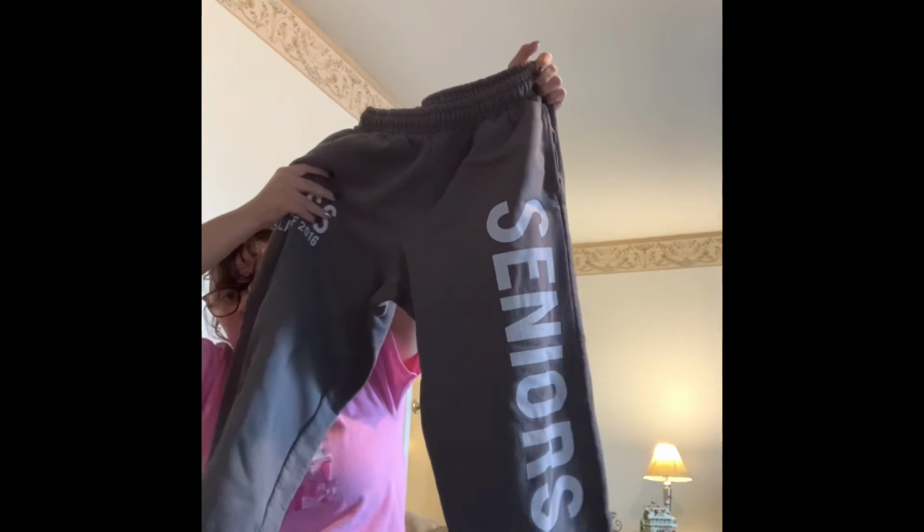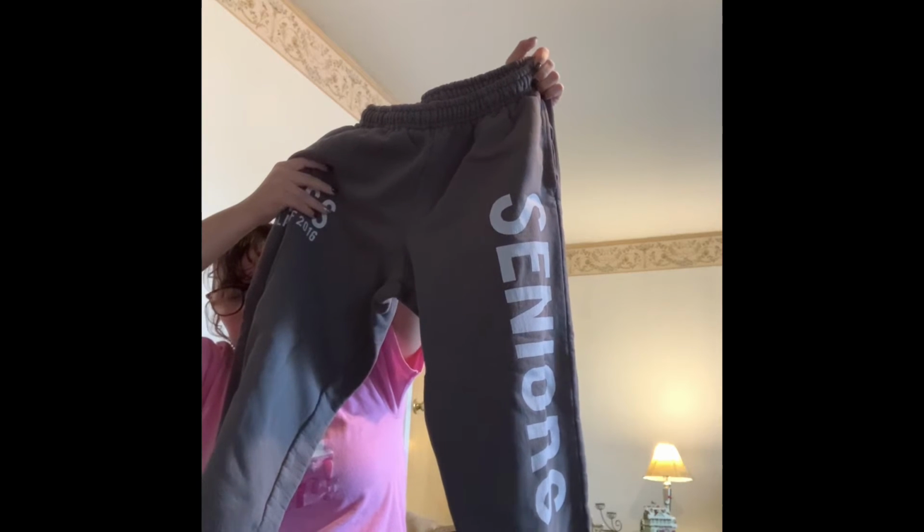These are from my high school. They were spirit wear. I got the shirt, but it says seniors, class of 2016.